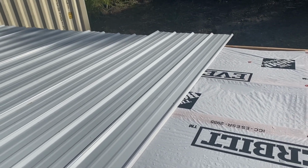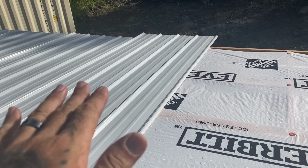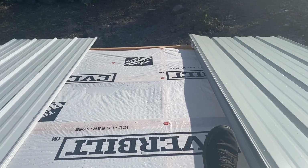So I'm going to continue cutting and trimming these pieces so that I can get them all in place where they need to be. And then, like I said, once I get the silicone, I will continue from there. But that'll just be like a second for you guys.